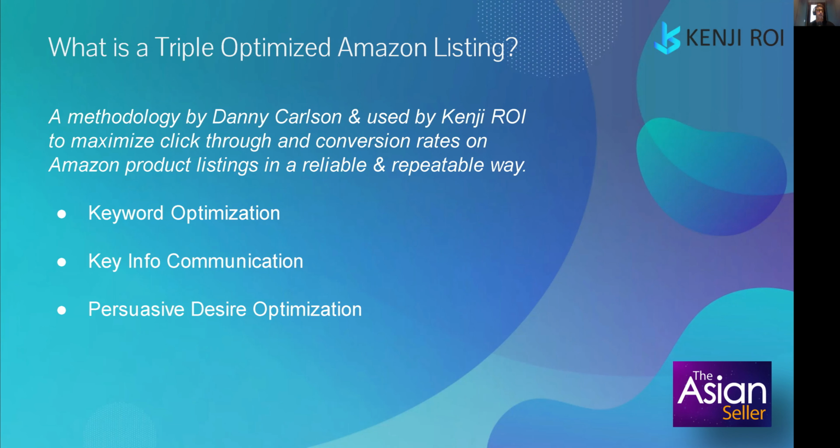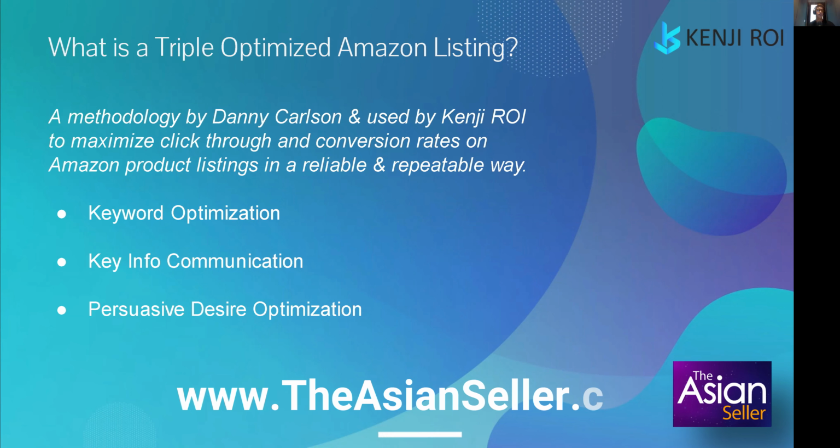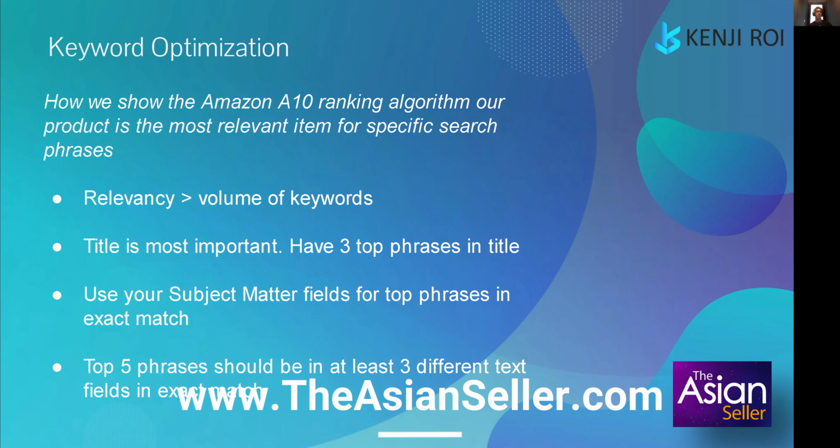So all these things work together to create exponential growth. And what exactly is the triple optimized Amazon listing? Basically, it's a methodology that I've created and also through the experience of our agency, Kenji ROI, to maximize click-through and conversion rates on Amazon product listings in a reliable and repeatable way. And 3 pieces of that are keyword optimization, which hopefully you're familiar with if you're into Amazon selling, key info communication, which is a concept that I'm sure a lot of people here understand, but I don't think people pay enough attention to it. And then also persuasive desire optimization. So that's basically using psychological sales copywriting principles and then implementing them into the images and the writing for the listing.